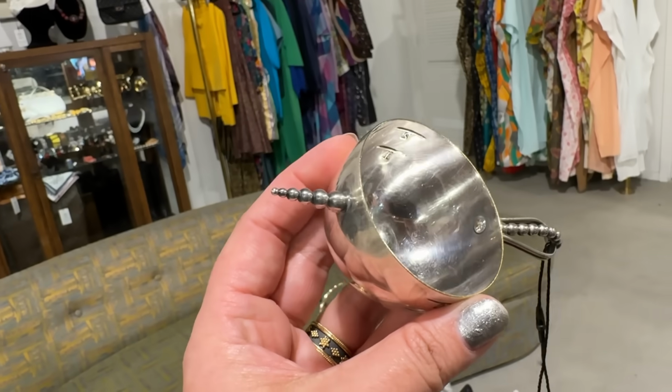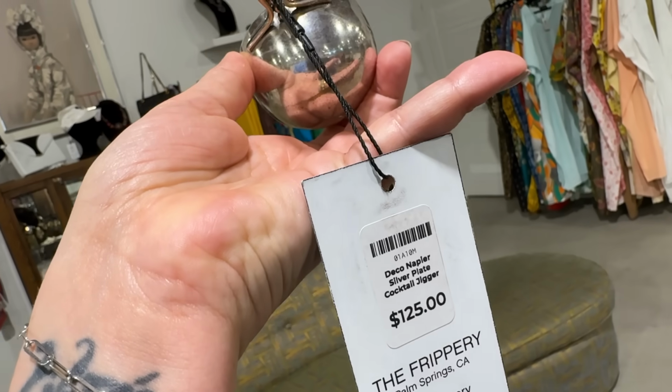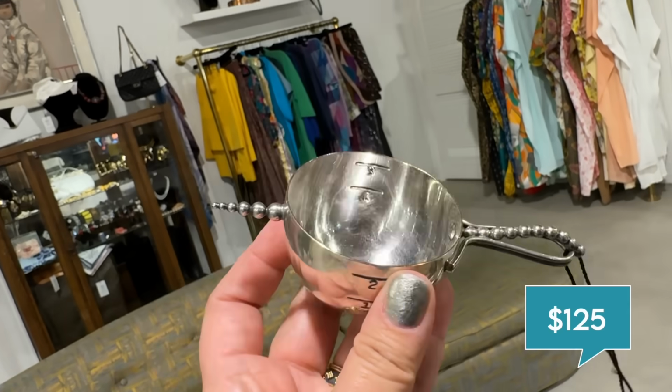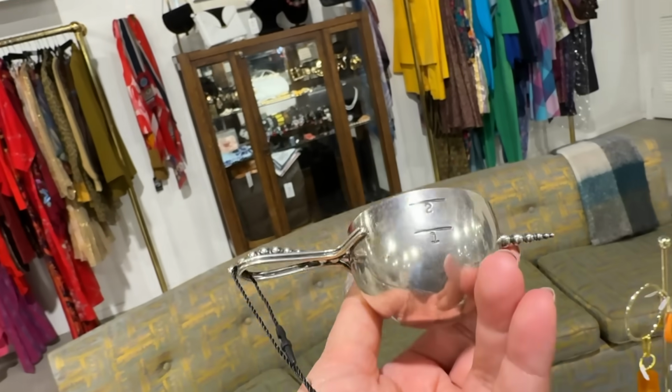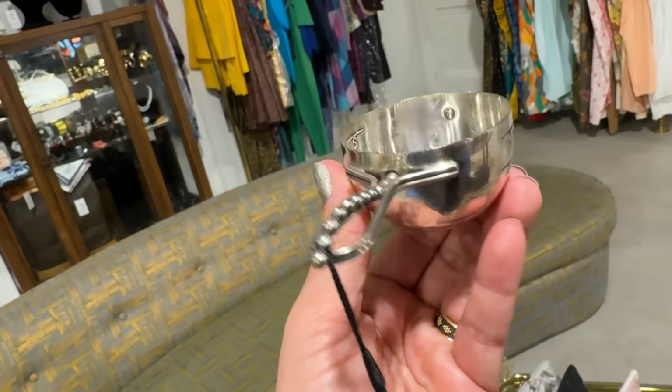This is now going on to my wish list. It's Napier, and it is a cocktail jigger. It's silver plated, $125. I actually looked these up on eBay, and that's about retail price. So now I'm gonna keep an eye out, and hopefully someday I will come across one of these at the thrift.